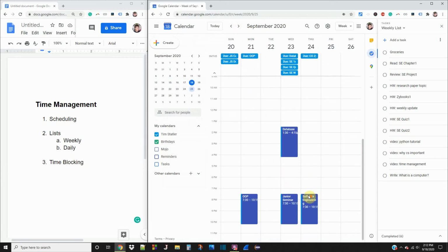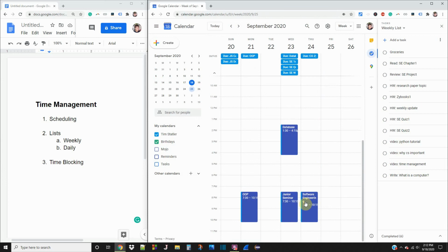The only thing that's in one of my blank weeks is if I was working, my work schedule would be in here, or my classes that are just at the same time every week. I schedule those in and I just leave those in there, and then everything else that I have to do throughout the week, obviously I work it around that time.